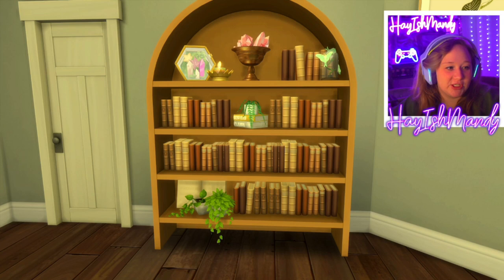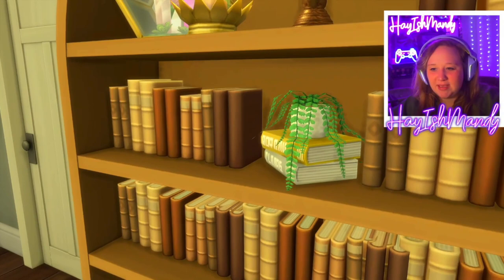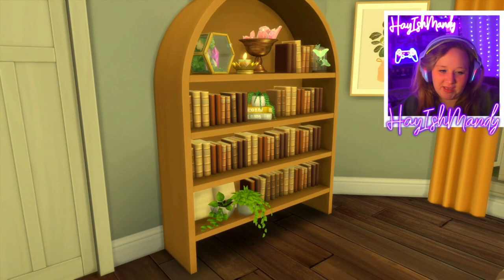And then over here, we have a little shelf with a bunch of books and some of her other crystal creations that she collects, along with this lunar moth thing and more books, and then a nice little shelfy area. Love.